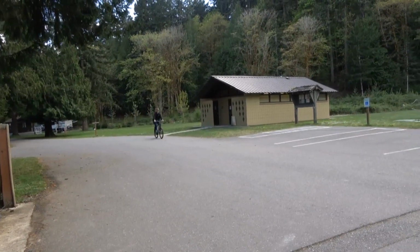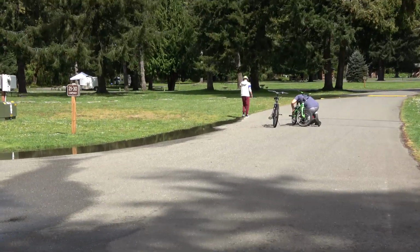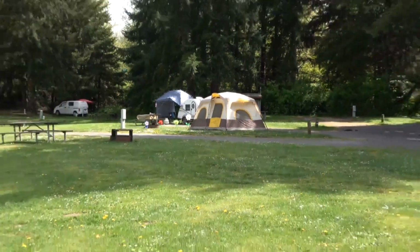There's usually children riding their bikes around a paved area of the camp where the campground is. The campsites are paved, fairly level, but not completely level, easy setup. Full hookups, really nice. I think there's 28 full hookup sites, if I remember correctly. And cabins. There's several cabins here. A lot of families stay in the cabins.